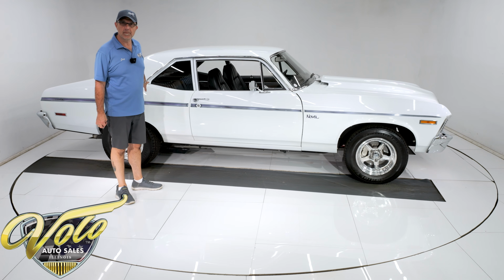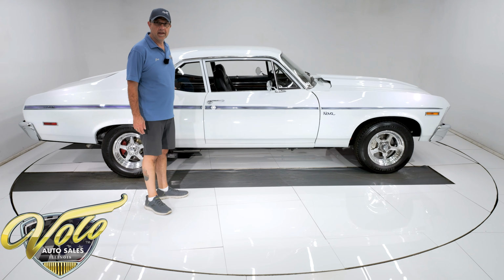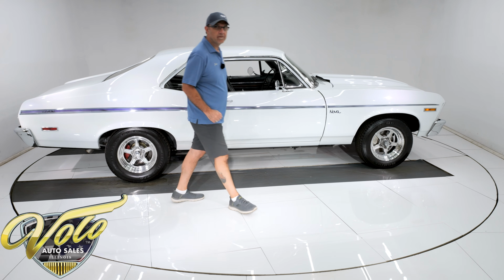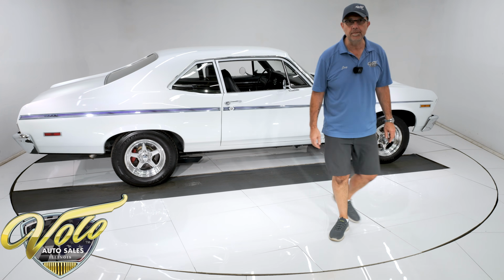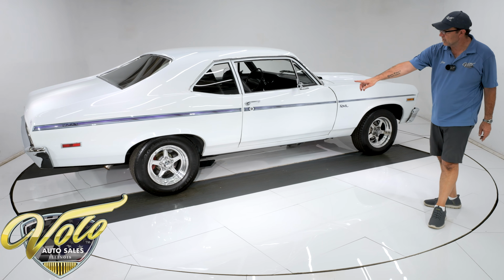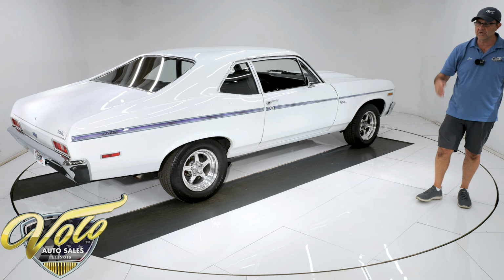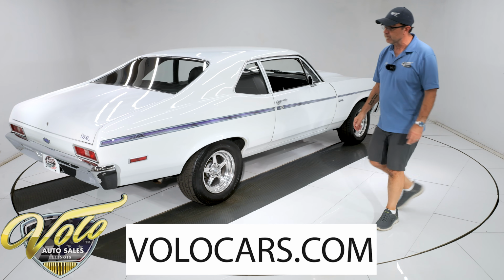410 posi in the back. Richmond gears. So like I said, this thing's going to giddy up and go. It's going to be a fun car, shifting through those gears, hearing those pipes. Oh yeah, it has frame connectors and traction bars. That just helps keep the car from twisting, keeps it in a straight line when you launch this puppy.